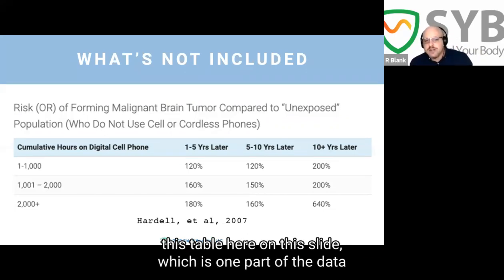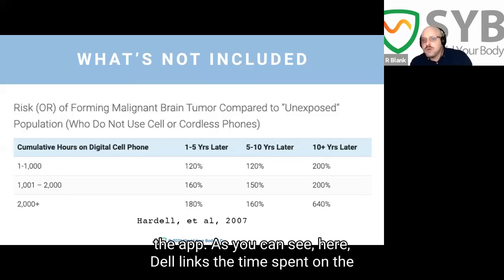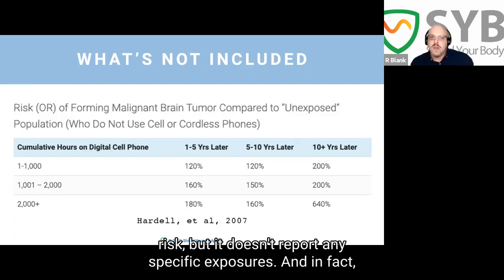Just like in this table here on this slide, which is one part of the data included in a 2007 Hardell study on tumor risk from cell phones. This is a really important study, but it's not in the app. As you can see, Hardell links the time spent on the cell phone with tumor risk. And so his study showed that the more time you spend on the phone, the greater your tumor risk. But it doesn't report any specific exposures.